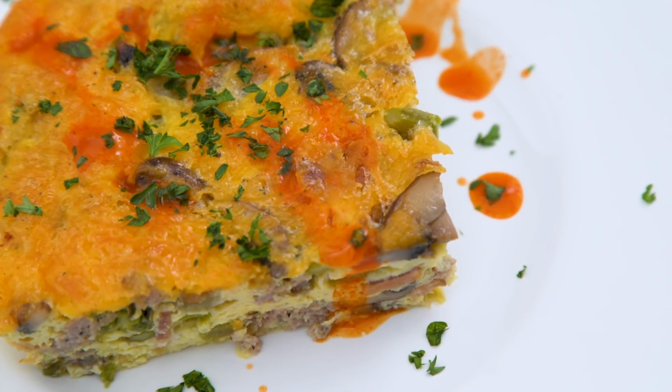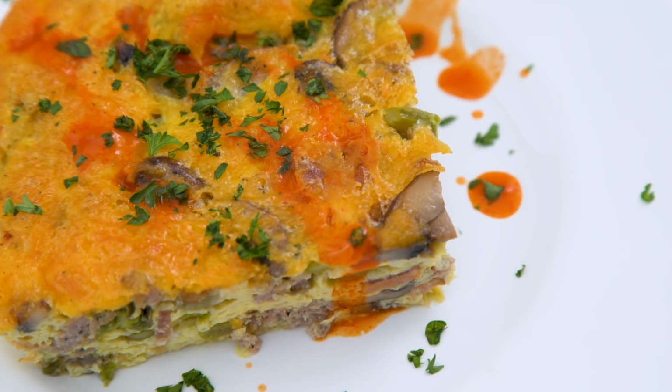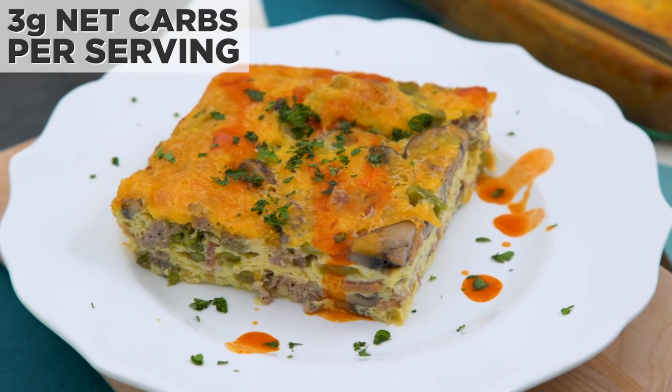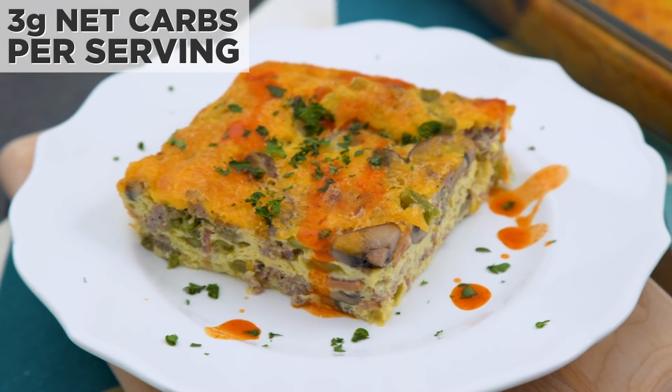All ButcherBox pork is heritage breed pork that is raised with traditional and sustainable farming methods that I can feel good about. This baby only has 3 grams of net carbs per serving.